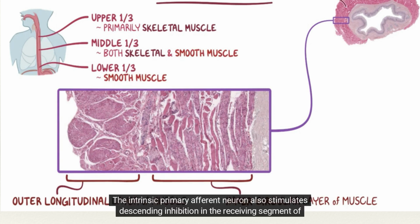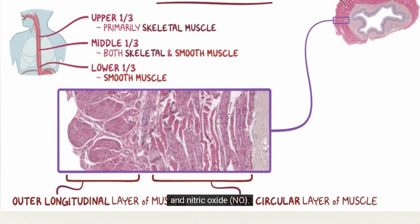The intrinsic primary afferent neuron also stimulates descending inhibition in the receiving segment of the intestine distal to the bolus, and this effect is mediated by inhibitory transmitters such as VIP and nitric oxide, NO. Aging causes a decline in nitric oxide production.